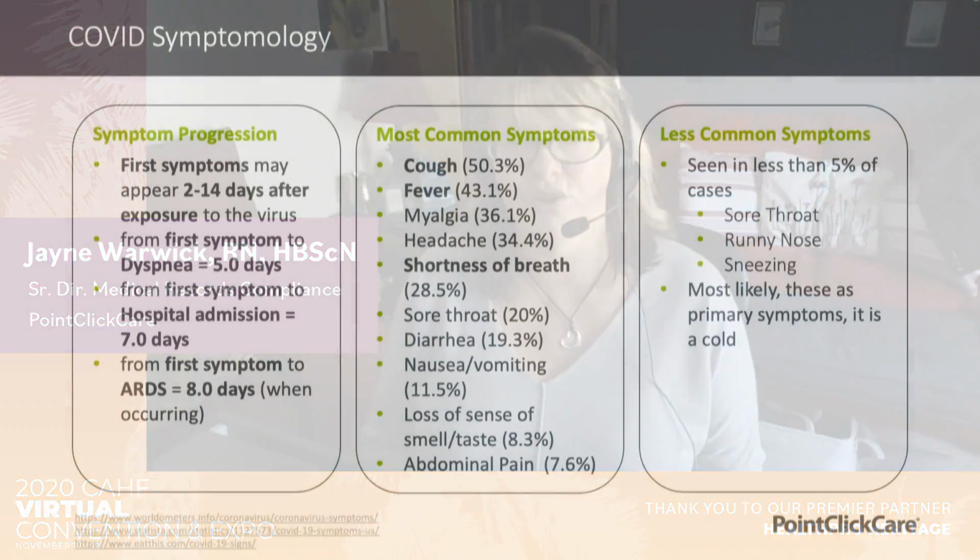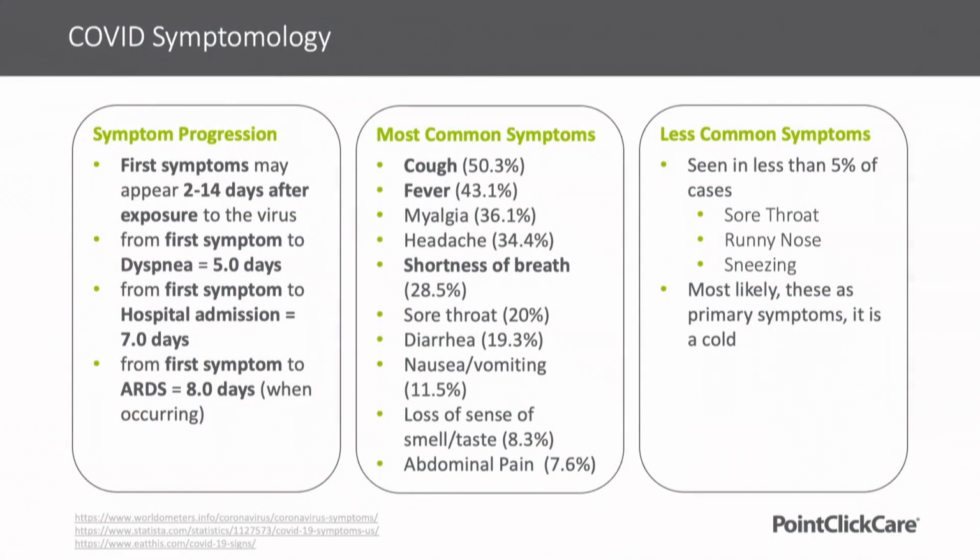The less common symptoms, seen in less than 5% of cases, are a combination of sore throat, runny nose, and sneezing. And in fact, when you see those, and specifically sneezing, the most likely thing that you're seeing then is a cold and not COVID. So we still want people to not come into the home and spread, but they're less likely to be spreading COVID. The other thing to remember with the symptoms: in 75% of cases, cough, fever, or shortness of breath were the primary presenting symptomology, so we need to understand that as well. So this speaks to symptom management for your staff as well.